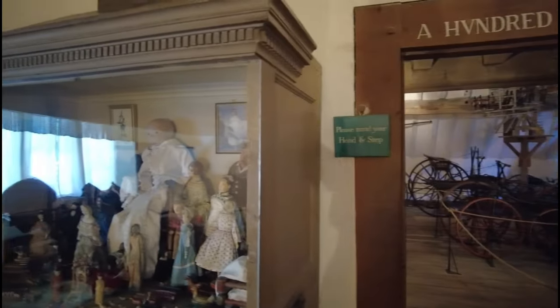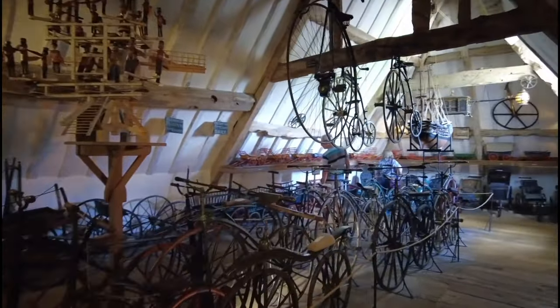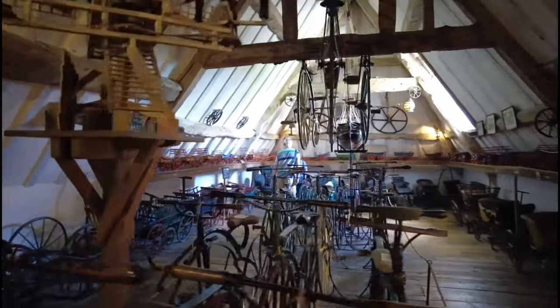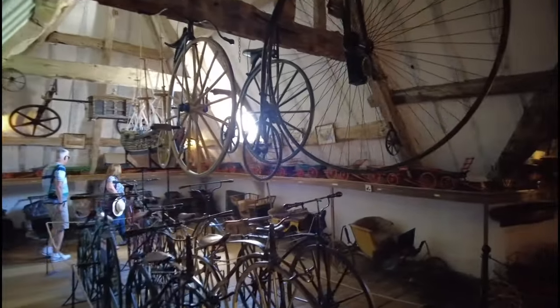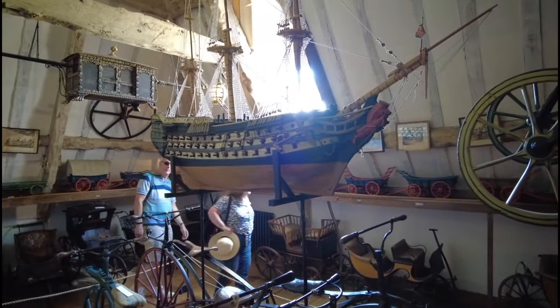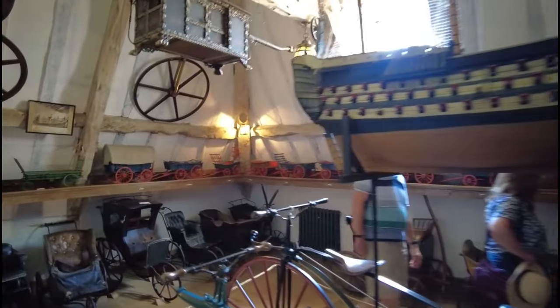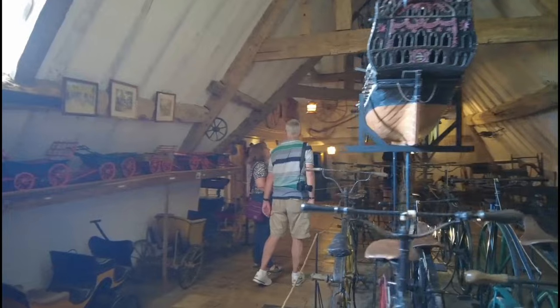This room is known as Mermaid. Dolls. This is called One Hundred Wheels, and it's got bicycles everywhere. Hundreds of bicycles. Charles Pagett Wade is a great collector of these kind of things, penny farthings. Look, wow, more ships. Look at that one there, absolutely amazing. Little child's prams, I suppose these were. Absolutely stunning.